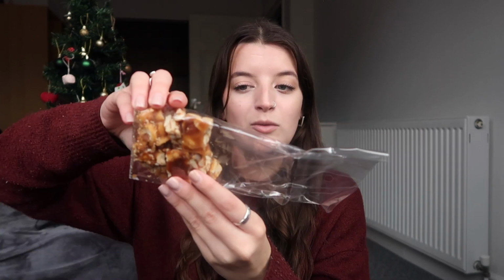And then the final item I've got to try is this peanut brittle. This is literally just sugar and peanuts, so I'm slightly nervous about this. It's all stuck in a solid lump, even though it is cut into pieces, so that's already making me nervous about my teeth. Okay, that's not actually as chewy as I was expecting it to be.